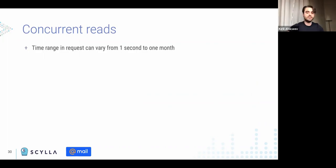So I have already stated that time range can vary from 1 second to 1 month. And we have to split this month into weeks. And we can leverage from doing concurrent requests to different weeks. So we can reduce our response time this way.